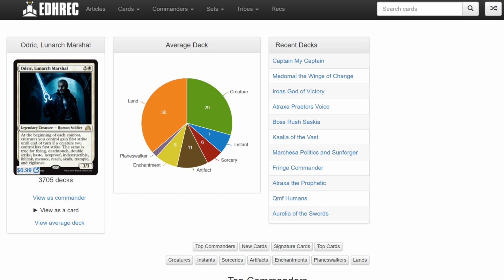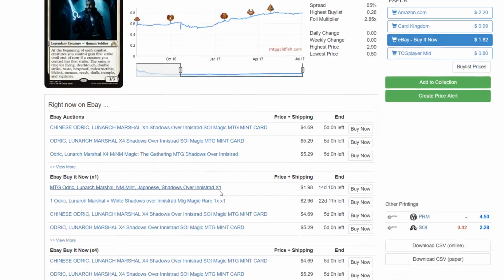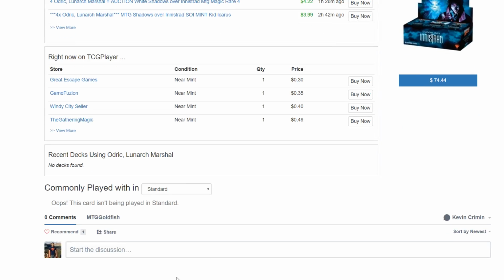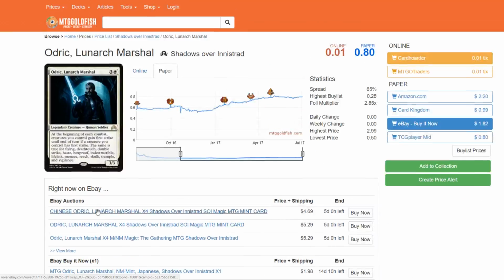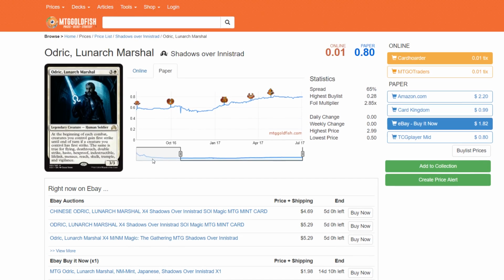So Odric, the main reason I like it, it's got this price point at 80 cents. It's also got this trajectory that's going up, and it's independent of Standard. As you can see, it has no recent decks in Standard. I've played it with the Hangarback, or the Walking Ballista deck. It was super fun, but just too janky to really make it worthwhile. So I think this is good news.